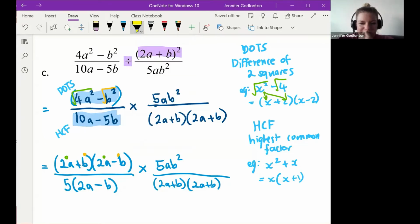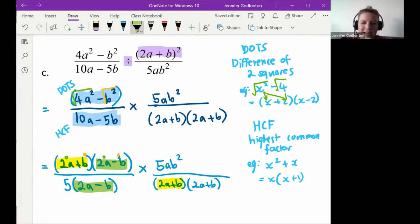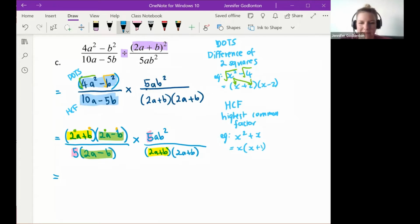Now we're going to cancel out the 2a plus b. So that can cancel with that. And then 2a minus b. Okay, so this is going to cancel with this, and then there's something else that can cancel. Is it the a's? Nope. And the b's? Nope. It's the five. Yeah. Okay, so what would I be left with? The ab to the power of 2 over 2a plus b. Perfect. Well done.